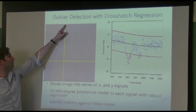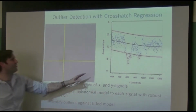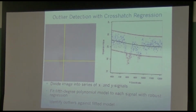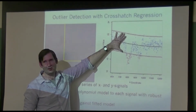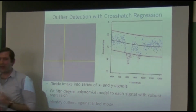And so this line here is running through our delamination, which you can just barely see here. And you can see here is where the delamination is. You can see that we've got this steep drop in the value of those pixels. So we're going to fit a 5th degree polynomial regression model to that. And then there's ways you can fit a prediction interval around that line, where basically you're saying that based on the properties of your data, you're expecting that 95% of your points should lie within these two red lines. And if it falls outside of these red lines, then you've got outlying points.